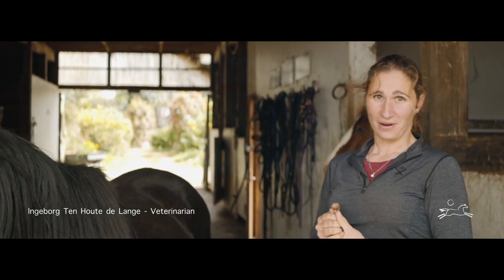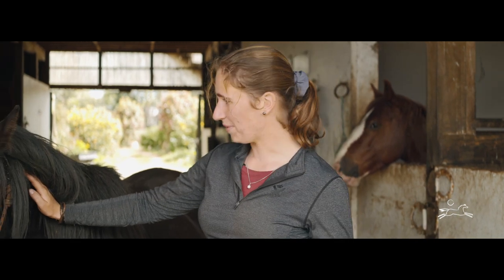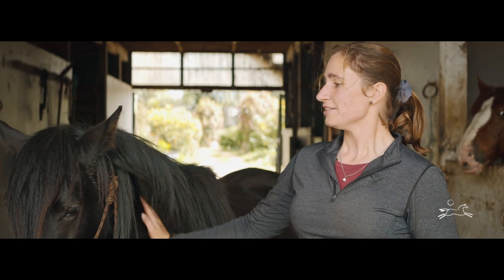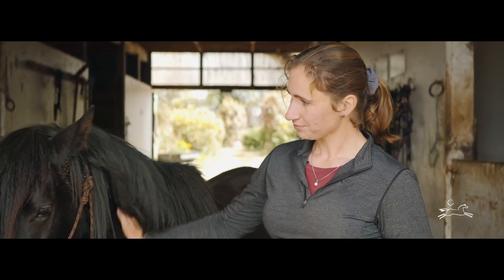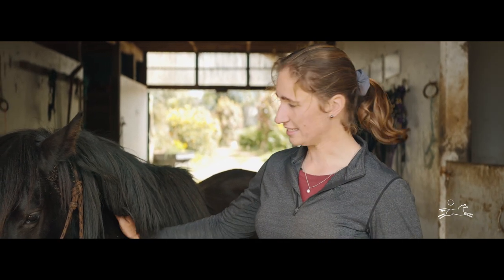The other thing with Boomerang is that he has only got 1.5 testicles at the moment. So one of them has fully descended, the other one is still quite high up. So to geld him, that causes a bit of a tricky situation. I think in his case, we can just feel it. So it's there and we should be okay to do it.